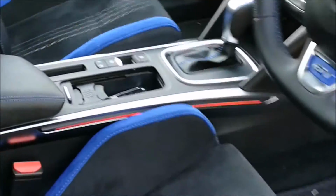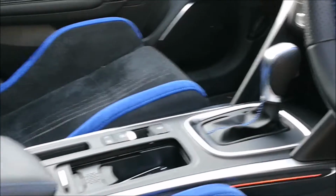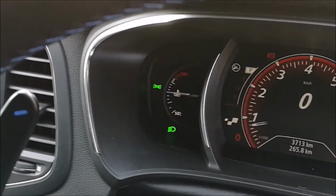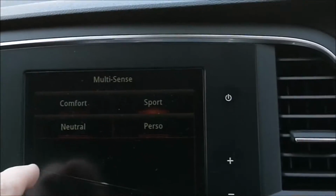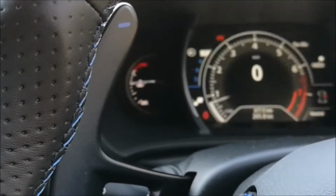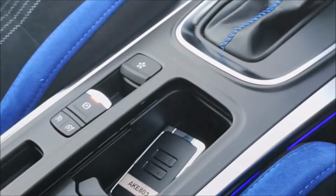We get different coloured piping inside in there and in the doors as well. And it depends purely and simply on which mode that you've got the car in. At the moment, it's in sports mode. Now if we hop in, and if we press this little button down there, we have a choice of whatever modes we'd like to go for. So let's go for neutral. And as you can see, the lights have changed there. And we're back to the Megane Blue here.